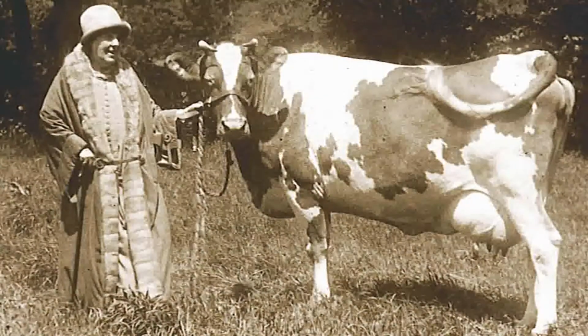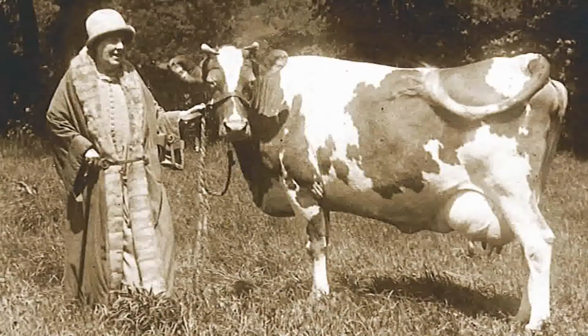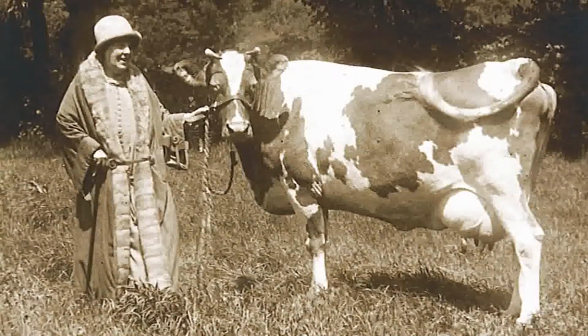Theodate Pope was an interesting person. She was raised to great wealth but wanted a farm. And she designed the house here and the farm. And it was very, very important to her.